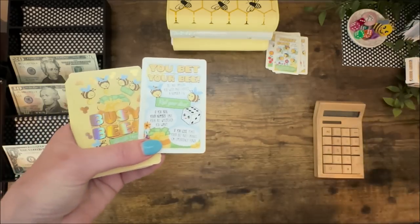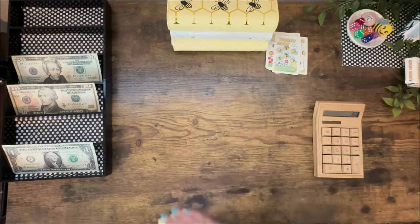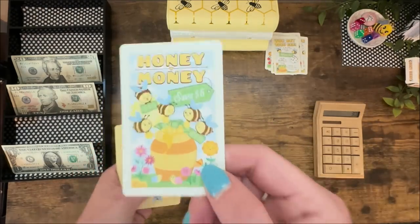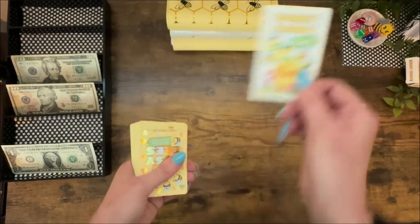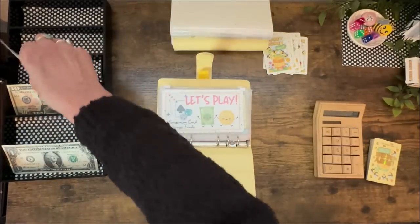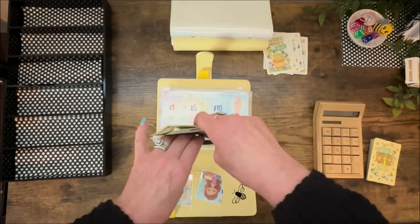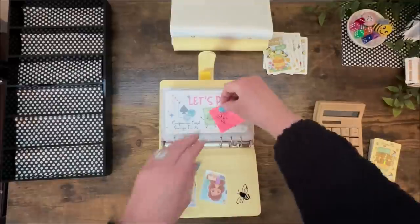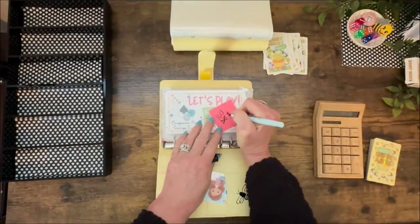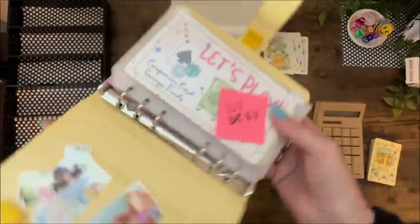That was pretty cool. Okay, so I think I have $1 left, right? 20, 30, 1. I do. Let's just see what I get. 5. Okay, so I will owe $4. To the Busy Bee cards. So I've got that written on there for next week.